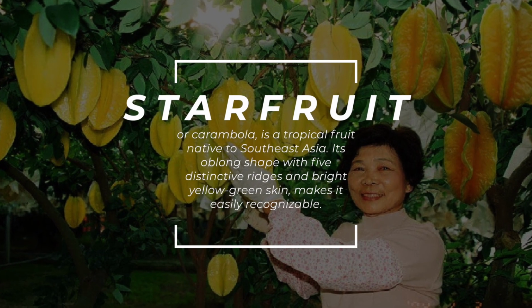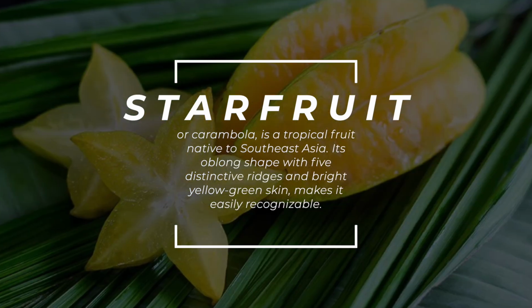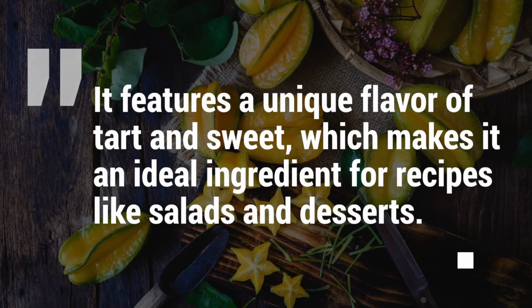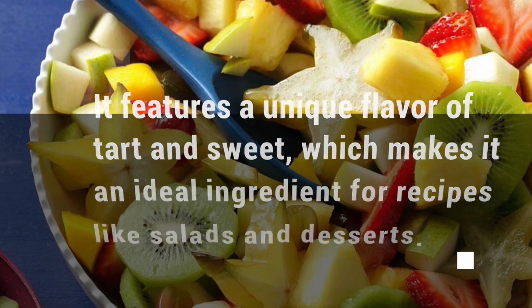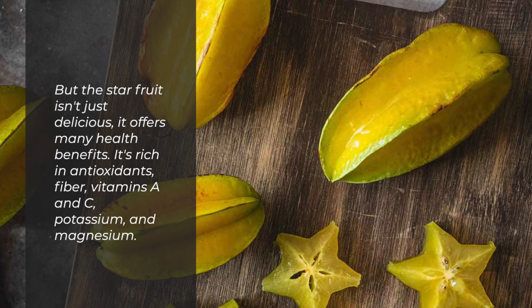Starfruit, or Carambola, is a tropical fruit native to Southeast Asia. Its oblong shape with 5 distinctive ridges and bright yellow-green skin makes it easily recognizable. It features a unique flavor of tart and sweet, which makes it an ideal ingredient for recipes like salads and desserts. But the Starfruit isn't just delicious, it offers many health benefits.